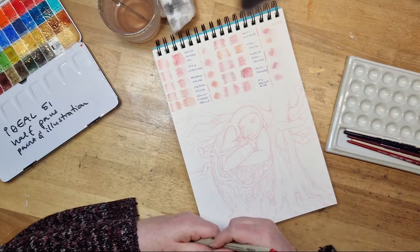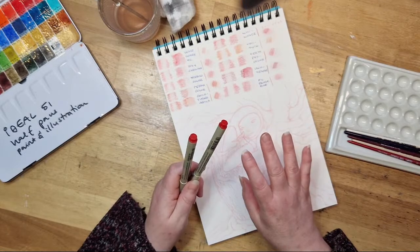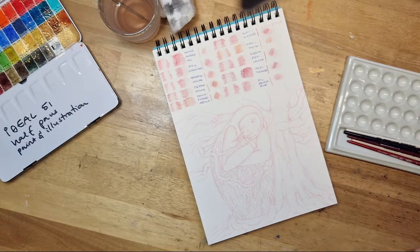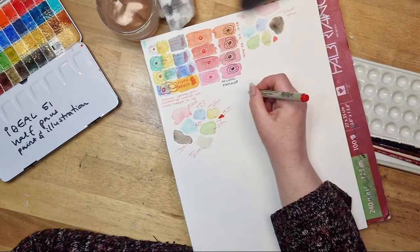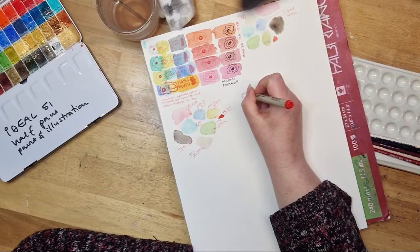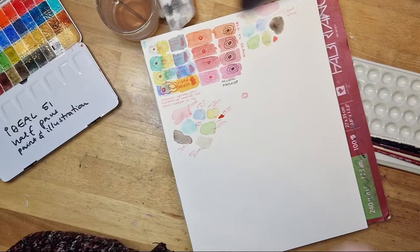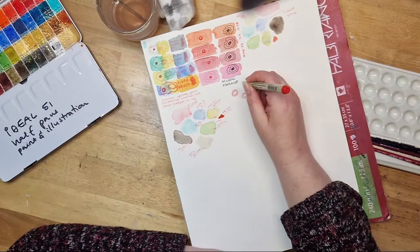And this is always quite scary, because I never ever ink first thing in the morning, because my hands are still sleepy, my muscles are not yet awake. So what I sometimes do is that I just grab a piece of paper that I try to wake up my hands with, so to speak.